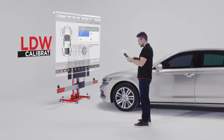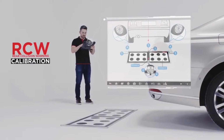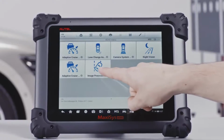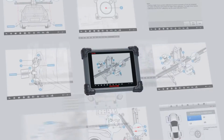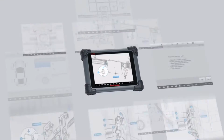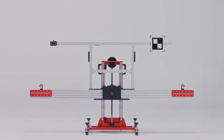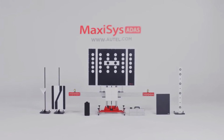Autel's ADAS technician-inspired software provides multifunctional OE-level diagnostics and calibrations for expansive vehicle coverage with millimeter accuracy. Graphical step-by-step instructions and how-to videos provide guided precision for technicians to use Autel ADAS correctly and calibrate successfully so that the vehicle is restored to the right status. MaxiSys ADAS. Flexible, precise, and easy to use.